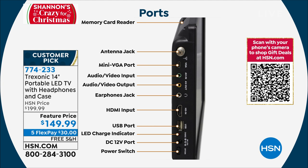There's an audio video input and output. Those are the classic red, white, and yellow adapters. DVD players use those, VCRs use those, some projectors use those as well. So really, that's the old school technology. We do give you the earphone jack and also a set of headphones. If you have your own, no problem, that'll work too. Someone also asked, can I plug in my Bose system? Yes, if it uses that headphone style jack, any audio is going to work perfectly.